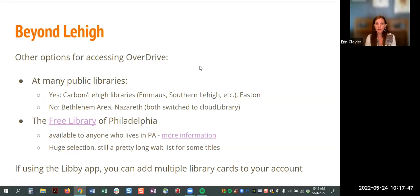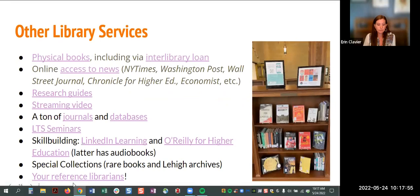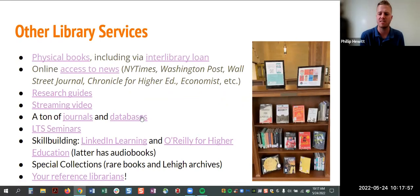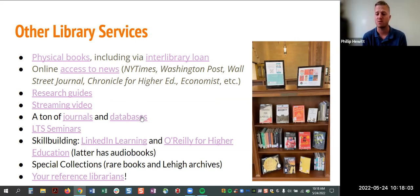And now I'll hand it back over to Phil, who will go over other services provided by Lehigh Libraries. Thanks, Erin. Any questions about using OverDrive? Any questions before I move into this about using it with a specific device?